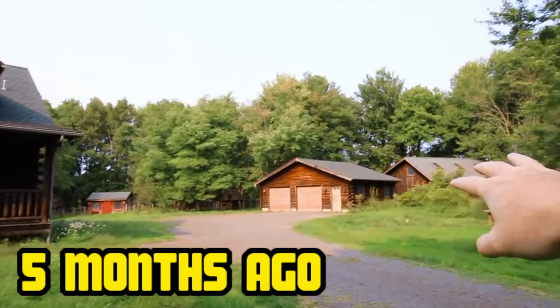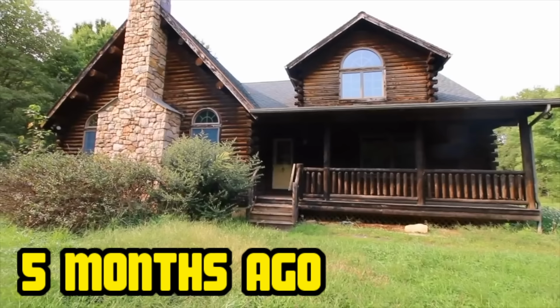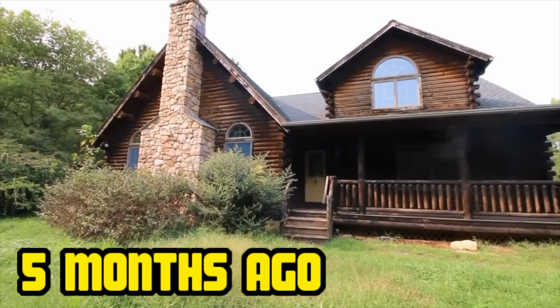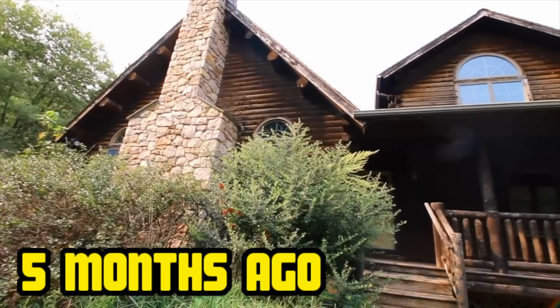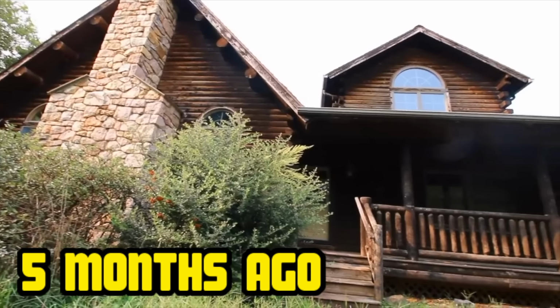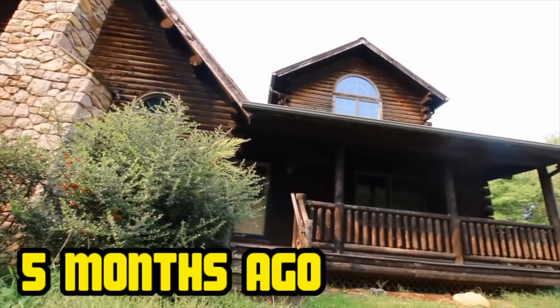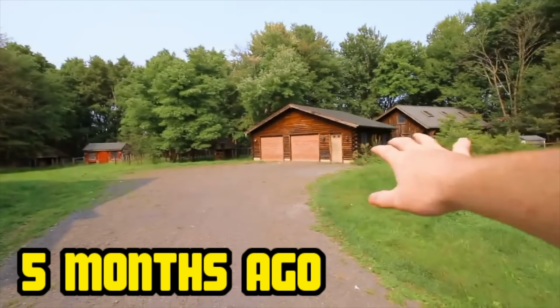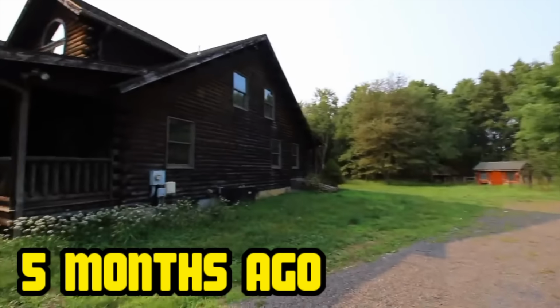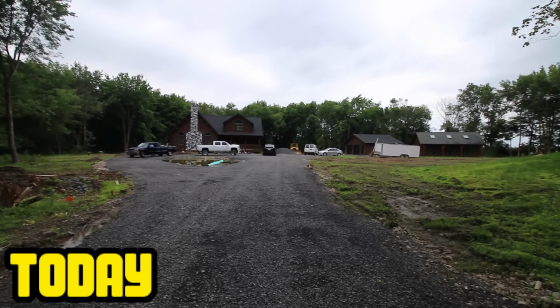But basically, jumping into it, this is what that house looked like. We pulled up to this house and it was abandoned. It was super dark, rotting wood and bushes and just overgrown land everywhere. These are the first shots I've ever gotten of this place, and this video was really fun to throw together. This is about 5 months ago at this point. You can see how dirty and rotten the wood is.